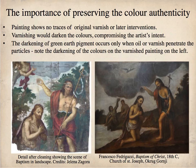The painting shows no traces of original varnish, nor from later interventions. It has retained the luster of genuine oil paint. Varnishing would result in overall deeper tonalities and compromise the artist's intent. For example, the darkening of green earth pigment occurs only when oil or varnish penetrates the particles. This was the case with Fredricazzi's painting from the island Chiovo on the right, which is significantly darkened due to the varnish from a historical treatment.